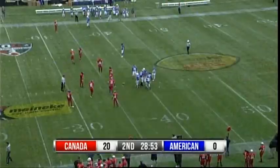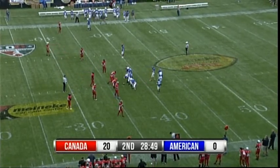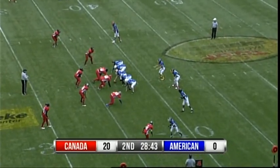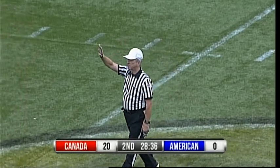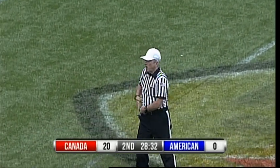Now you're almost forced to have to pass the football to try to convert, as we're under 30 minutes now to go in this game. 4th and 5 here for Team USA. Oh, do it again. Look at that. The defensive coach for Team Canada even telling them don't move, and well, look at that. It's a false start against the offense.